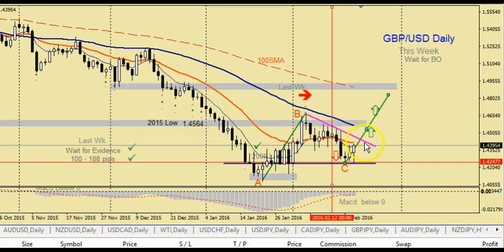it around here. So if price was to break this trend line and price was to break the upper resistance area, which by the way is the 2015 low, then price most likely will go all the way up to here to meet up with at least this 100 simple moving average, which is coming down. So as price is going sideways, this simple moving average is coming down a bit as well, okay?